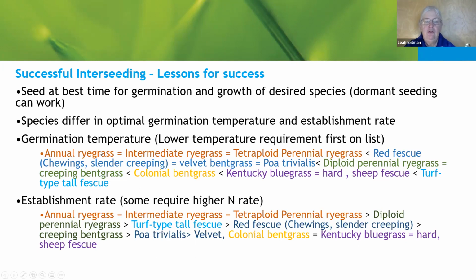So this is kind of, these here can germinate at the lowest temperature or germinate the faster at lower temperatures. These need higher temperatures for germination, or they germinate more slowly at low temperatures. So annual ryegrass, intermediate ryegrass, tetraploid perennial are probably your fastest ones. Red fescues, which include your chewings, slender creeper, are the same as velvet bent and poa triv. Then we get the diploid perennial ryegrasses, which are the same as the creeping bent. They germinate faster than colonial bent, which germinates faster than bluegrass, which is about the same as hard and sheep's fescue. And actually, turf type tall fescues need one of the higher temperatures for germination.